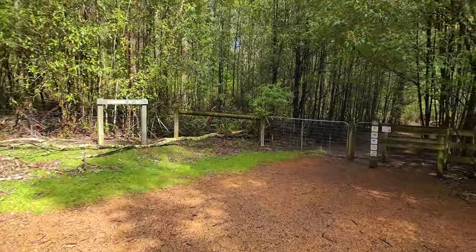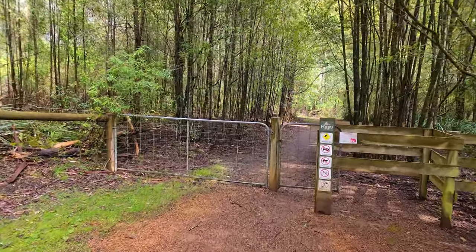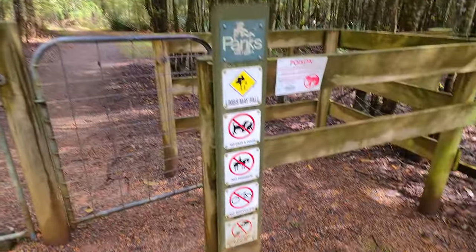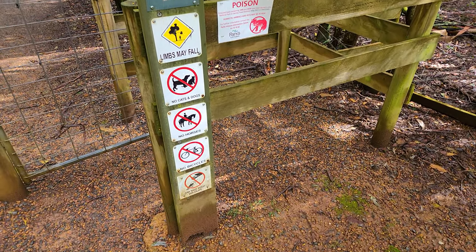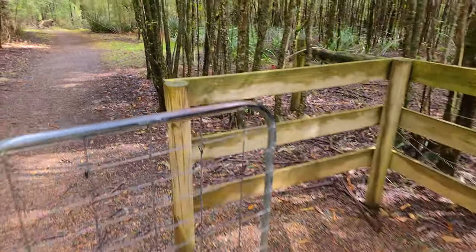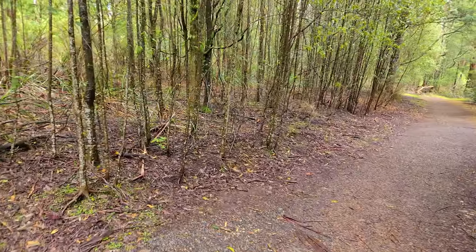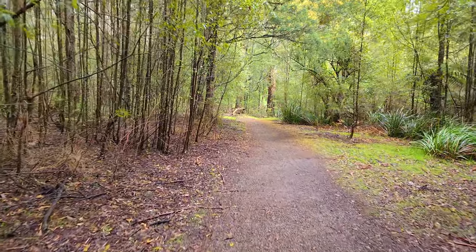So let's get started. Just wandering down here, we're on the O'Donoghue track. So it just gives you a bit of a guide there of what to expect. No cats, dogs, no bicycles, do not feed wildlife, no horses, limbs may fall. And unfortunately they do have poisons out here as well to stop invasive animals from dominating this park.